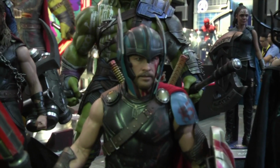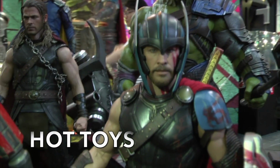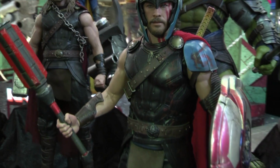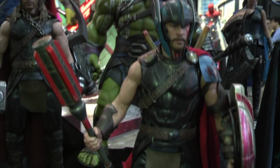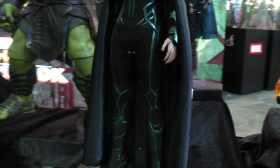Let's go back to Hot Toys figures, and we're going to be checking out Thor Ragnarok, the 3rd film from the Thor series. The first figure we're going to have a very quick look at is Gladiator Thor with his deadly black and red Phillips head screwdriver themed mace. There's no doubt about it.